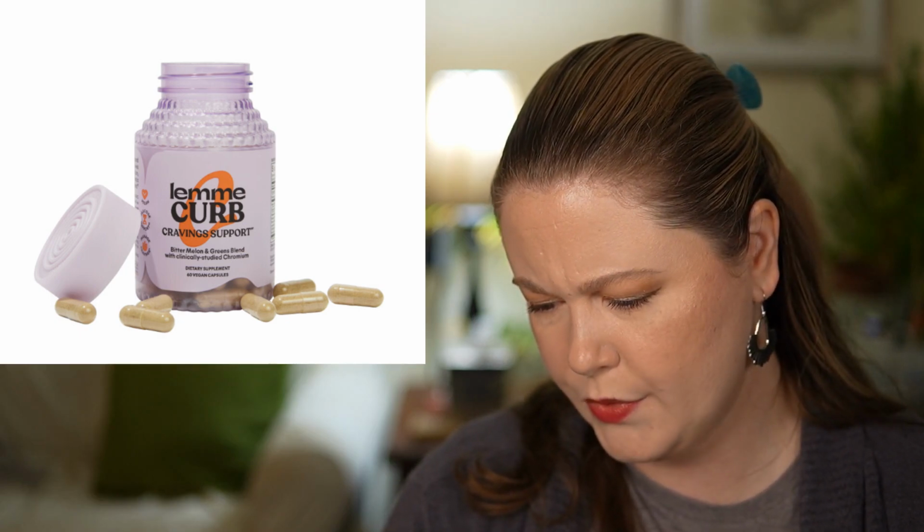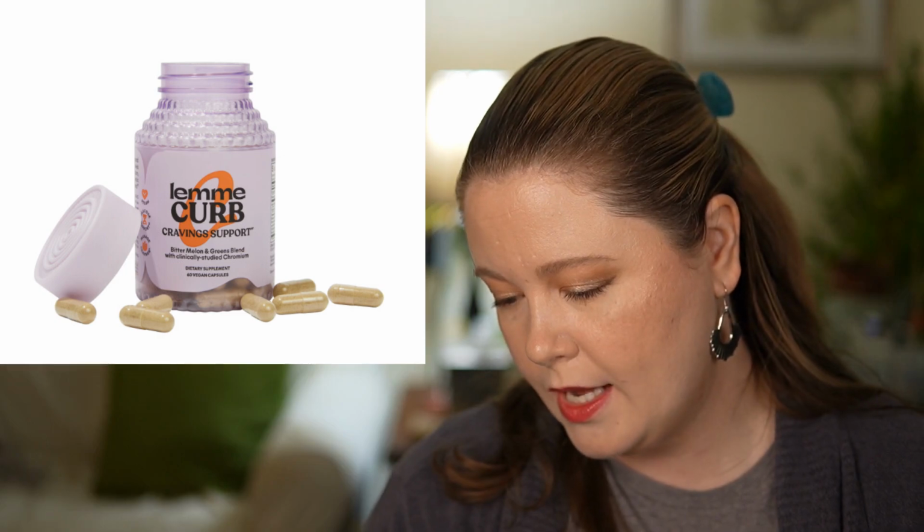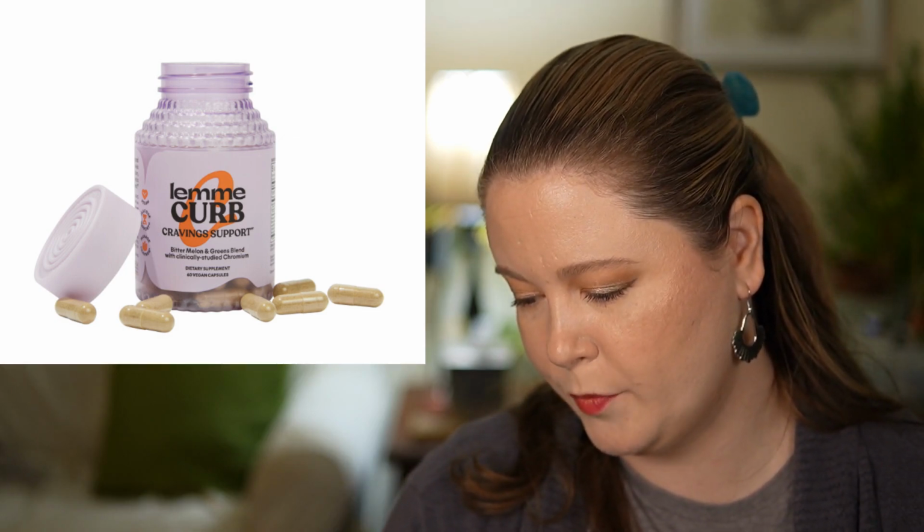So we have 2 different choices of the Lemmy vitamins. The first one is the Glow Hair, Skin, and Nails Gummies, $30 value. And the second one is the Curb Glucose and Cravings Support Capsules, $40 value. So I guess only one is a gummy. So these are US only, which makes sense because they're a supplement. I will be skipping on these. I kind of already have my supplement game down, I guess, in terms of what I like to take.